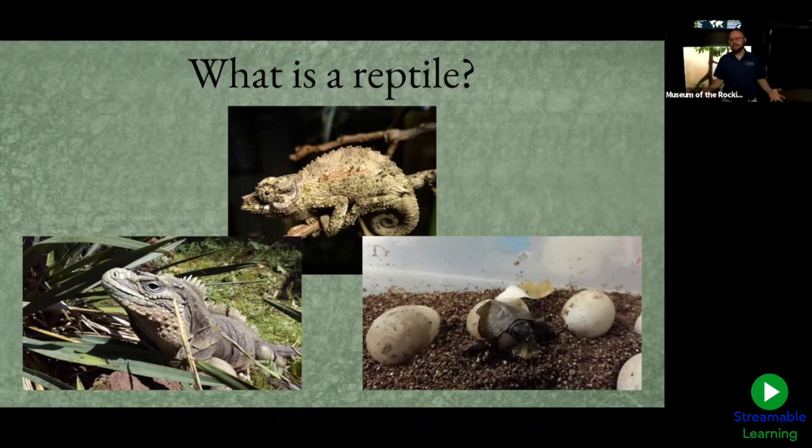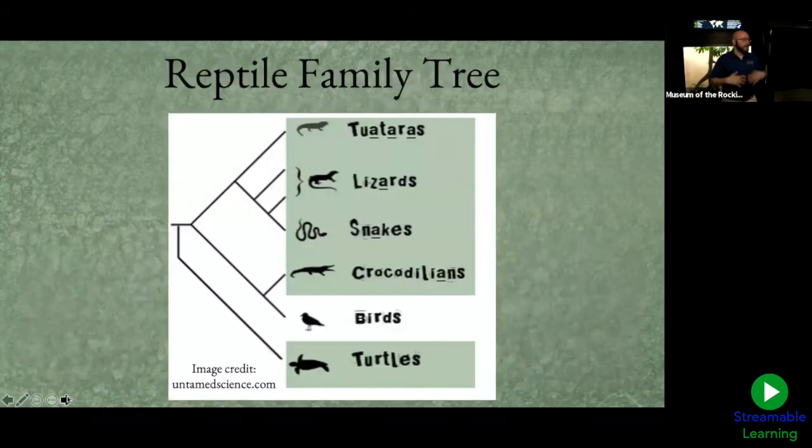Now that is the three traits that make up a reptile. Now we're going to jump into the real meat of this lecture, and we're going to talk about lizards. Now, we are going to be looking at this family tree right here.